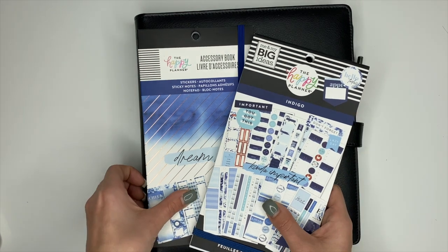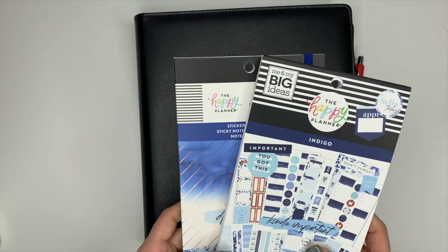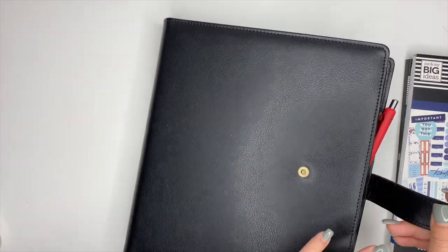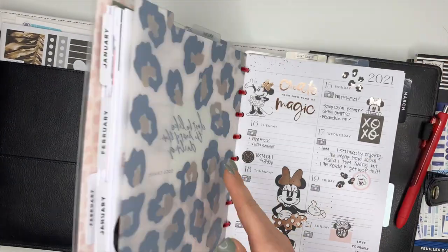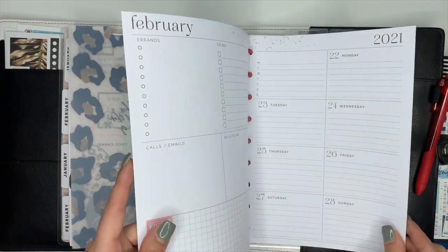And as soon as I got them, I knew I was going to be using them. So that's what we're going to be using this week. And I'm actually going to be putting them inside of my social media planner, which I haven't used in a couple of weeks. I have taken a break from social media.